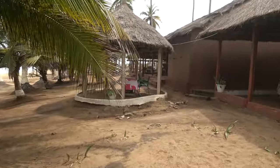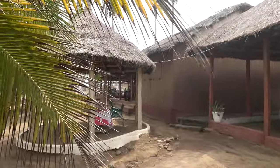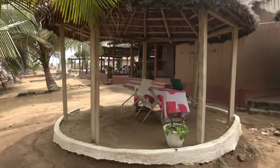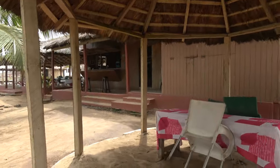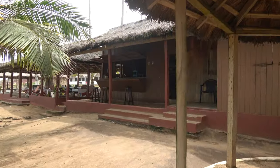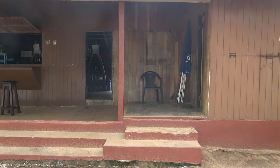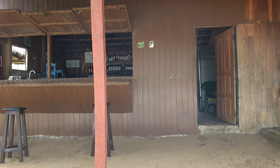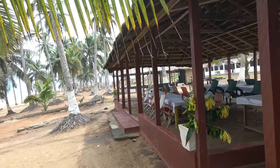So that's the bar area, the bar and the main dining. I'm trying to get access to one of those rooms. Yeah, we'll have access to one of those rooms. The waves are a little rough, but it's a swimming beach and I'm a swimmer, and that is fine. So right here, the outside bar area, like outside kitchen dining area, and this is where we came from.